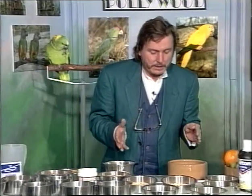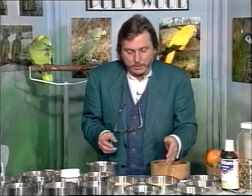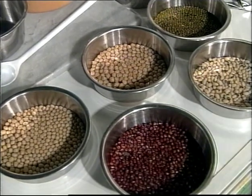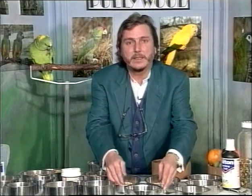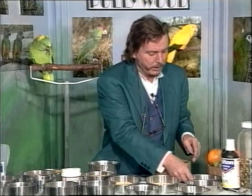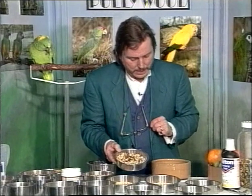Now, as far as the bean diet is concerned, which is quite important for Amazon parrots, we'll use some soya beans, some adzuki beans, some black-eyed peas, and some chickpeas and various other types of beans, not red beans of course, because they are in fact poisonous. We mix all those together and we end up with a mix like you can see there.